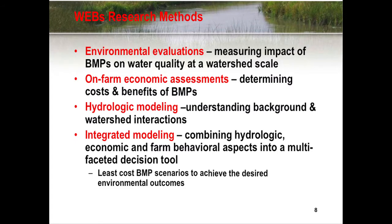All of the WEB's research sites across Canada do the biophysical environmental evaluations, and they do on-farm economic assessments. Some of them are also getting into doing the off-farm or public good assessments for economics as well. They all do hydrologic modeling, so looking at the flow-weighted mean concentrations, for example. And 2 sites in Canada, the South Tobacco Creek site in Manitoba and one in Eastern Canada, are also doing integrated modeling, taking the hydrologic and economic models and putting them together so that we can do least cost BMP scenarios to achieve desired environmental outcomes as a modeling exercise.